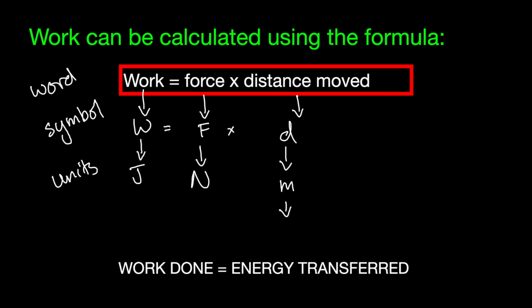Remember, meters, spelled like so, newtons, like so, and joules can be a tricky one, spelled like this. However, when you do calculations, you must always use the symbols at the end of your values. It's not proper to write the words. You should always be using the symbols. And also remember, work done is equal to energy transferred. When you're taking your notes down, remember, if it's white, you write. So you really should have all of this taken down.